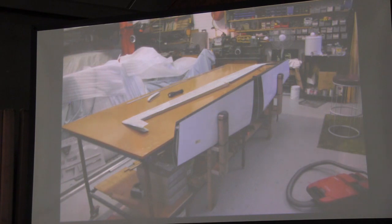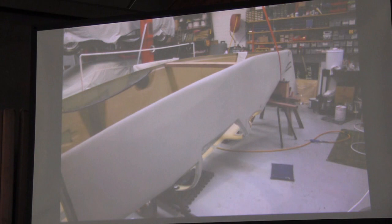The first thing that I built was a horizontal stabiliser. I had to make a specially perfectly flat and level table for it, and that's it there. That's almost finished. It doesn't look much, but there was an awful lot of work in that. And there's an early shot of the fuselage before the rotisserie.